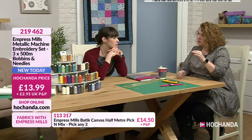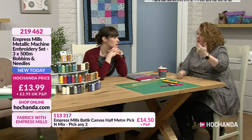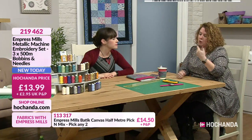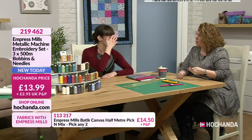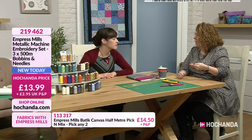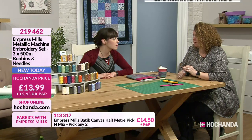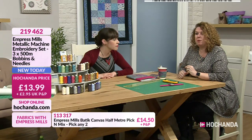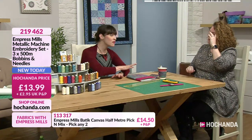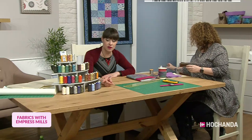Now, I wouldn't put metallic thread in the bottom. Normally we say whatever you put in the top of your machine, you also carry on and put in the bottom of your machine. I wouldn't waste the metallic threads on the bottom, because they are slightly more expensive. But I would use a really good cotton-based thread to go on the bottom of your bobbin. So yeah, just a few tips really. No, that's really good. You're so informative. Everybody loves it. Right, let's go through the other sets then that we've got.